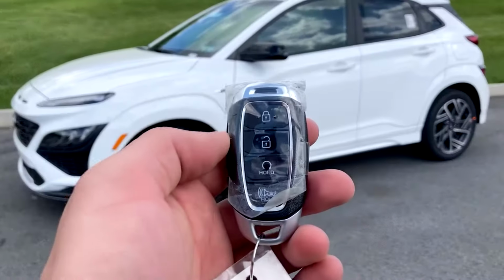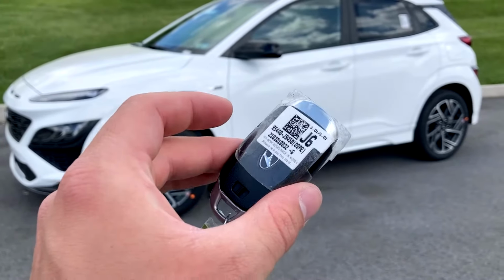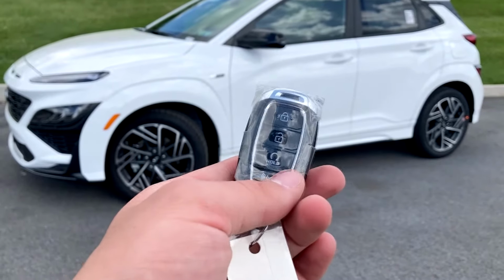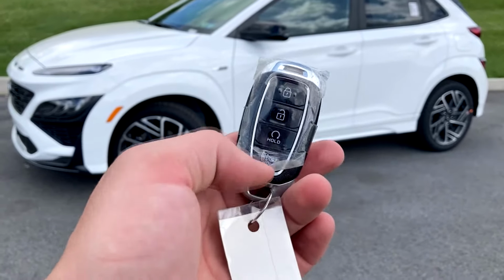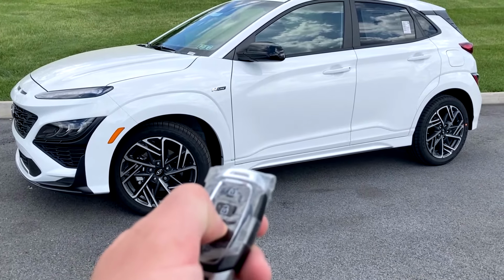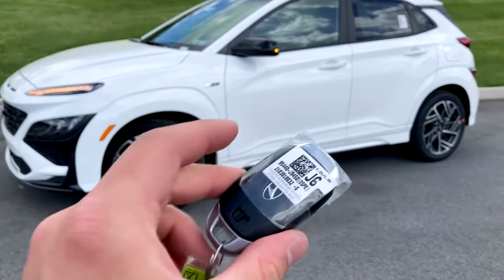Before we move to the interior of the Kona, I just wanted to highlight the key very quickly. This is so brand new off the truck that it's still in its tape wrapping. You'll get lock, unlock, and panic on here, and then you also do have the ability to remote start it from the key fob if you want, which is always a really cool feature.